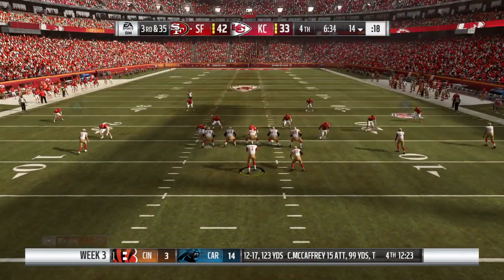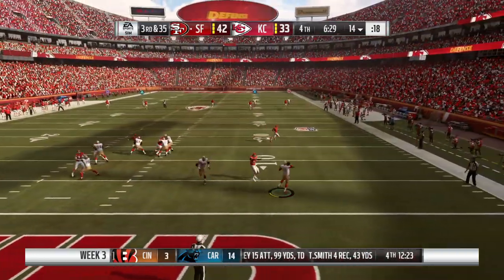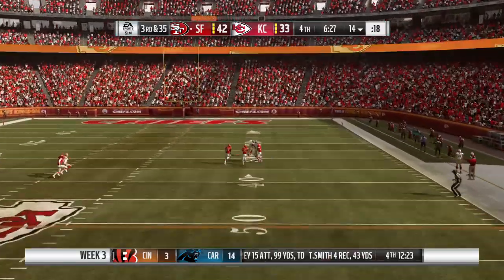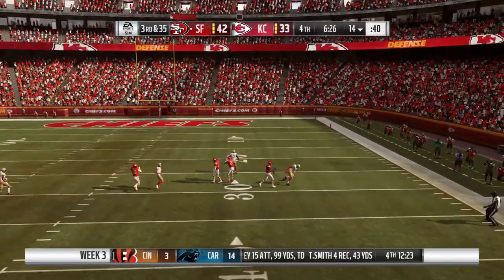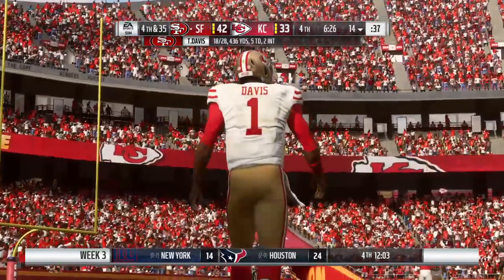It's 3rd and very long. Back to throw. On the run, he'll let this go deep right side. And a shot taken on 3rd down, unsuccessful. 4th down now.